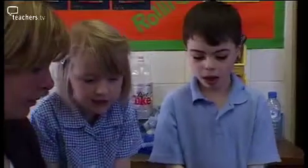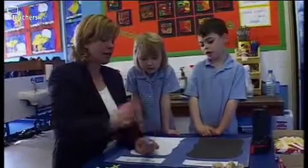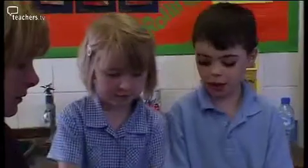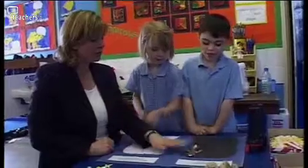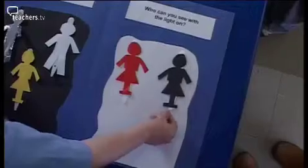Because foil is really shiny. Yeah. Foil's really shiny. Right, OK. Where do you want to put that then? All right, you're predicting that this one will be one we can see in the dark. They've decided that they will need a light source to see the red and black figures.